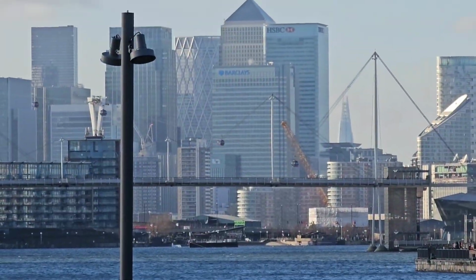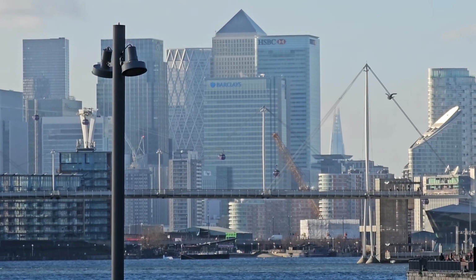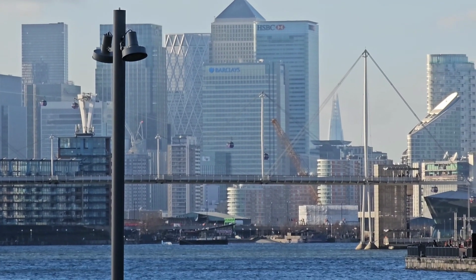You can just about make out through the haze there the Barclays building. That is their HQ. I've actually been in there. Quite an impressive building, I have to say.